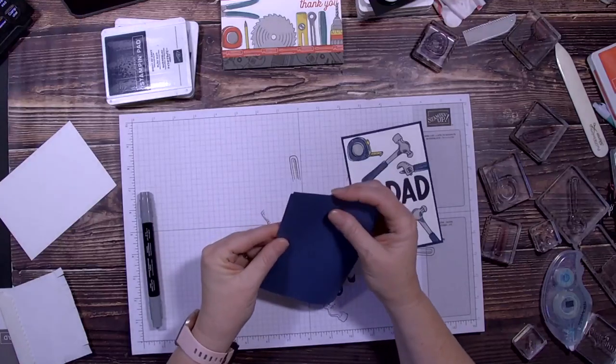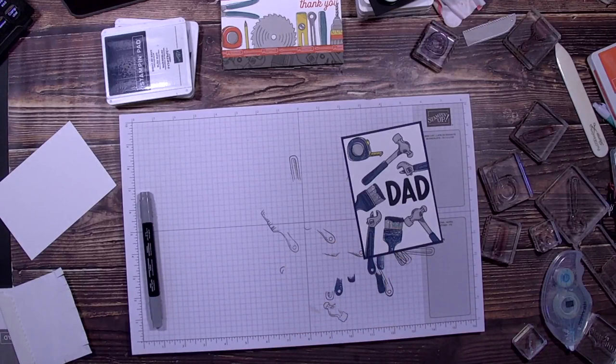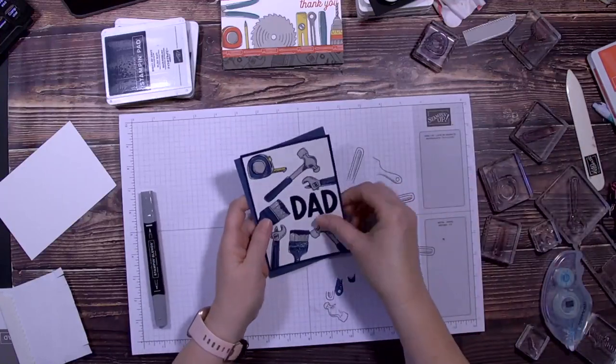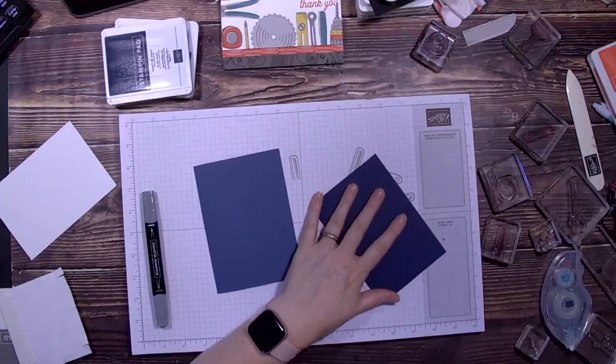so the dies, I'll show you the dies. So these are the dies, and you get like a pin board, like, you know, where you put the pins and stuff in so that you can actually hold the tools up. So we've got that one. So I'm going to use that.